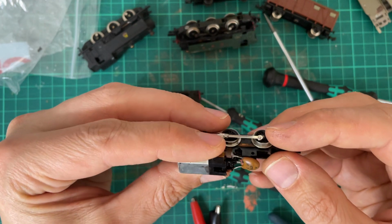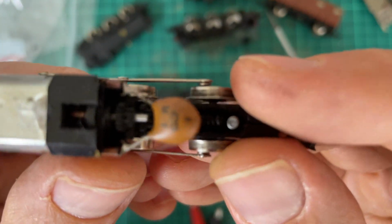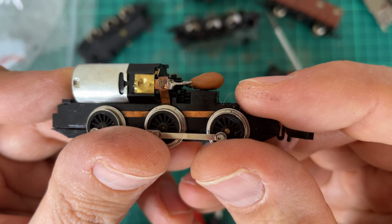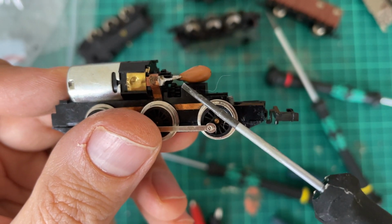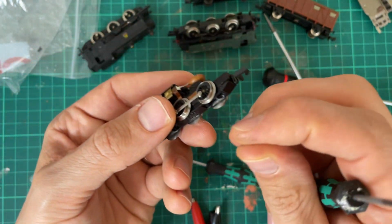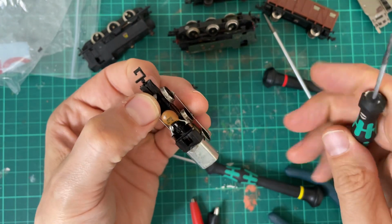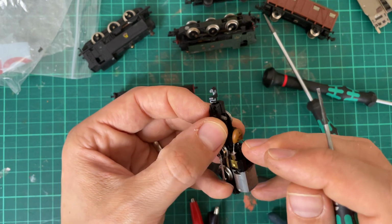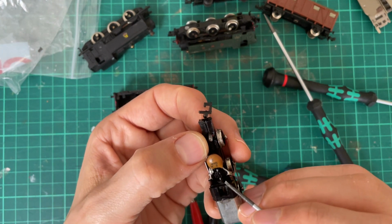The cogwheel for the motor has moved. Can you tell? It's difficult to see, but it's not in the right place. Now you can appreciate it. That's here. The cogwheel has to come further out. And here goes the screw. Let's see whether just by gently moving the cogwheel forward, I'm able to fix this machine.